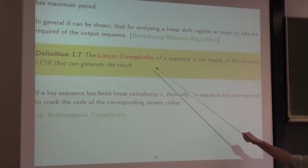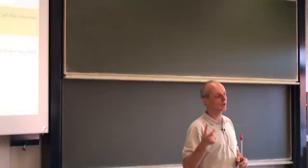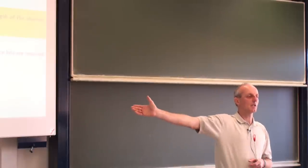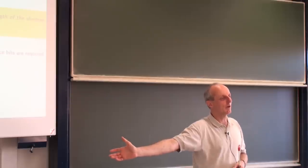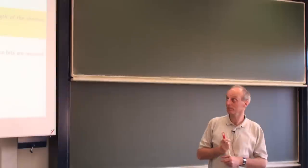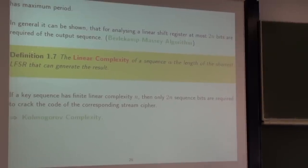Okay, and that's why we define the linear complexity of a sequence of bits as the length of the shortest linear feedback shift register that can generate the result. And this of course reminds us of Kolmogorov complexity. Why? Because Kolmogorov complexity is the length of the shortest program that can produce a random number sequence. And here we have the same thing, just that our computational model is much simpler. The computational model is a linear feedback shift register. And so we can define the linear complexity of a sequence as the length of the shortest shift register.